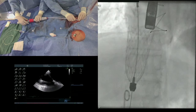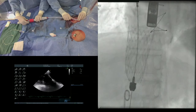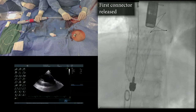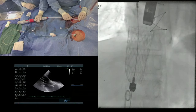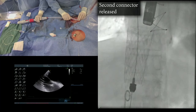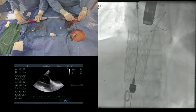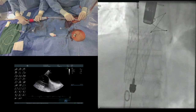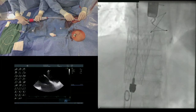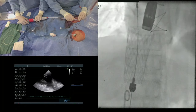And you want to hold it to keep the prosthesis in place? Yeah. Hold the prosthesis. Okay, very good. Quite stable. Yes, a little bit. A little bit higher, but it's not bad.